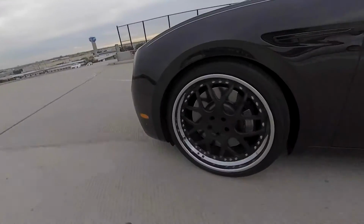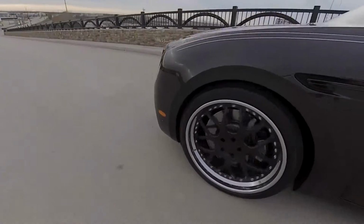Alright, let's go. I want to slow down, make sure it makes some space between the people in front of me. And let's put it in sport mode. Drop.